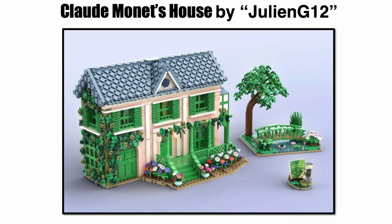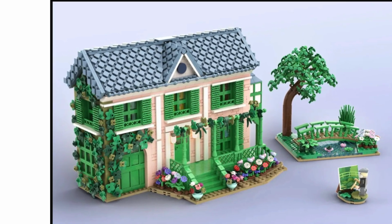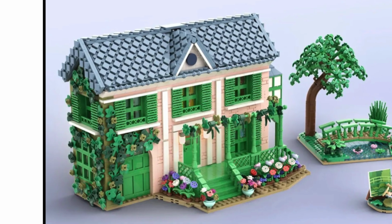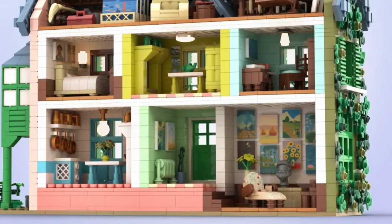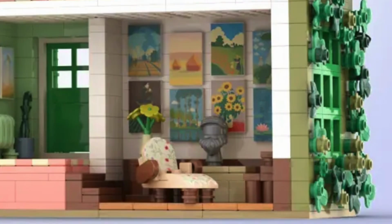Next up at number 3 is Claude Monet's house. The designer does an excellent job capturing the iconic home located in Giverny, France. The inside of Monet's house has a couple of rooms, including the living room on the first floor, with all of his different paintings hanging on the wall.